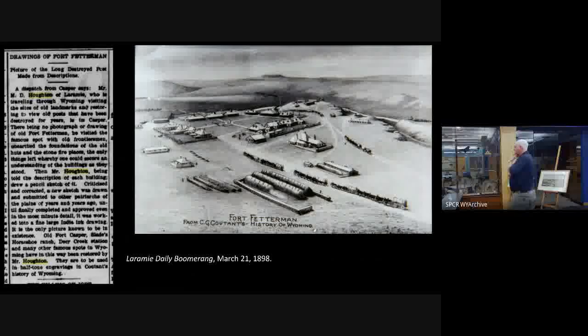He also did historical archaeology. This is a newspaper clipping from the Laramie Daily Boomerang from March 21st, 1898, talking about his work at Fort Fetterman, which was long gone when he went out and sketched that in 1898. And it says, Mr. M.D. Houghton of Laramie, who is traveling through Wyoming, visiting the sites of old landmarks and restoring to view old posts that have been destroyed for years, is in Casper.